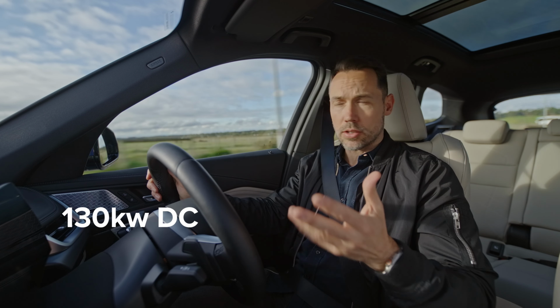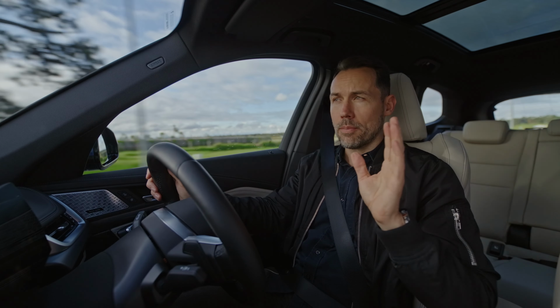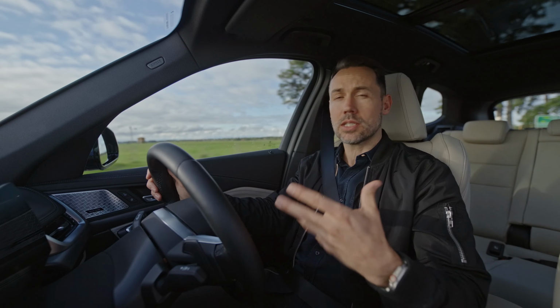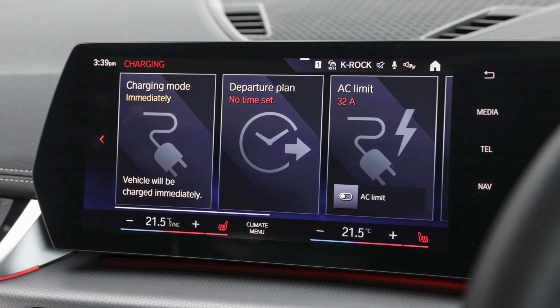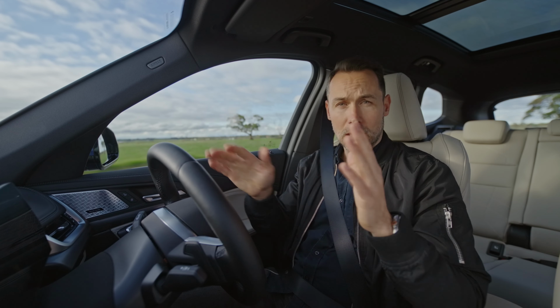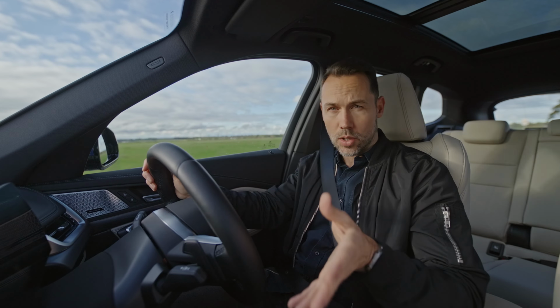It does it up to 130 kilowatts. So if you do see a charger that does that, you can charge the car from about 10% to 80% in 29 minutes. So you do get a reasonably fast top up. Or if you wanted to just get as much range as you can in a shorter period of time, 10 minutes, depending on where the battery is, will get you about 125 kilometers.